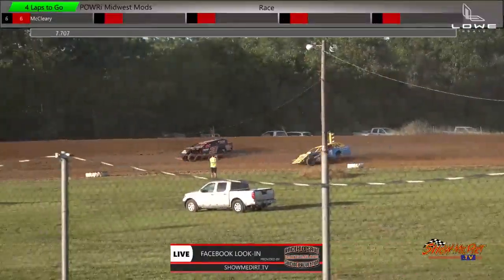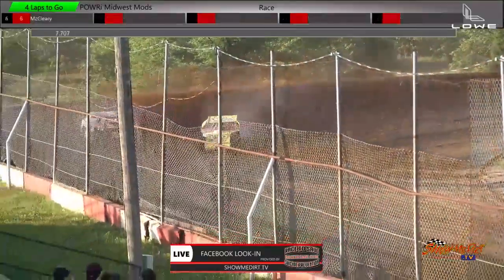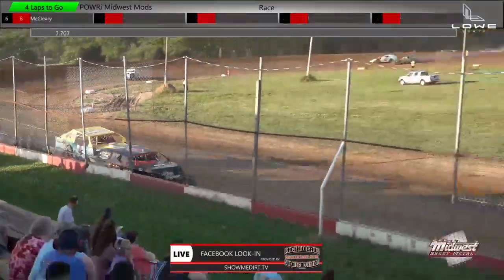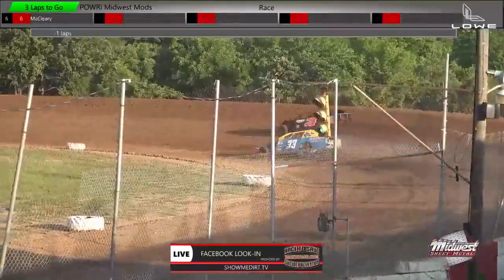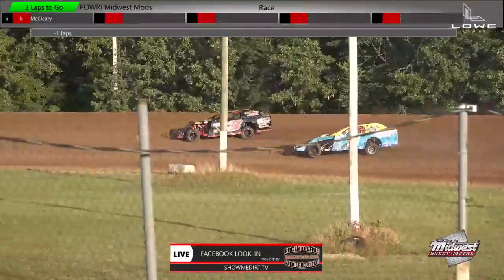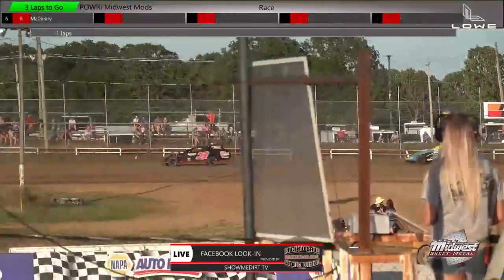Your Powerride Midwest Modified Heat Race number two. He's got Muhlenberg all over. You could throw a blanket over your top two. They're so close. That's all racing here in our Powerride Midwest Modified Heat Race number two. Mason Martin holding on by 0.2 seconds over the 33.